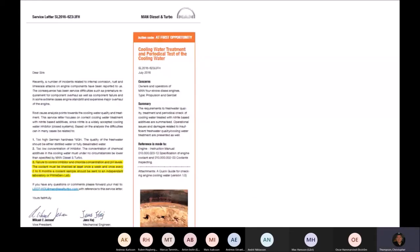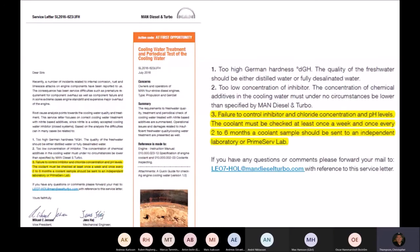But in their service letter, they've mentioned number 3, failure to control inhibitors and the chlorine concentrate and pH levels. The coolant must be checked at least once a week, and every 2 to 6 months sent away to independent labs. The reason they've said that is because they've noticed a drop in engineers doing the correct testing and lying on the exact test reports.